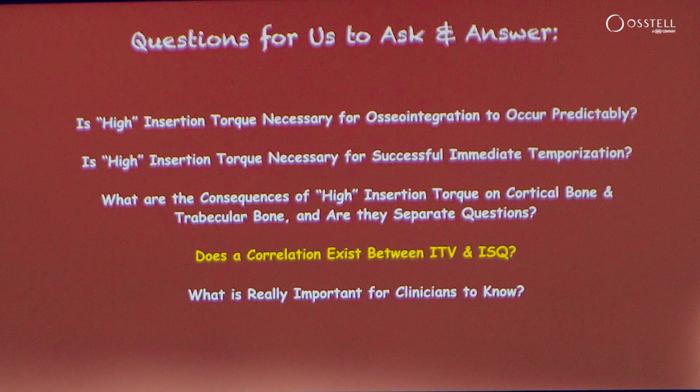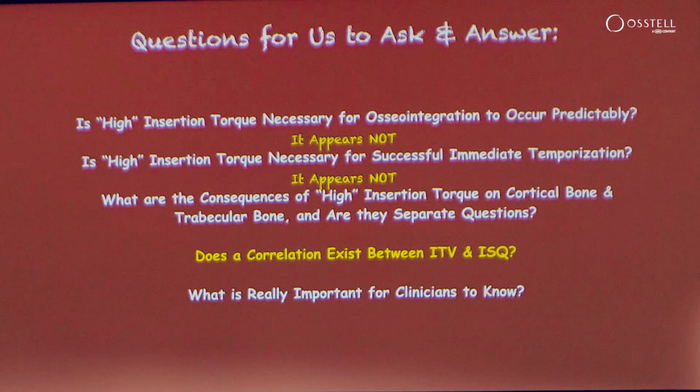So let's get back to some of our original questions. Is a high insertion torque necessary for osseointegration? It certainly does not appear to be the case. When we talk about immediate temporization, again, it doesn't appear that a high insertion torque is an absolute requirement to successfully immediately replace an anterior tooth.